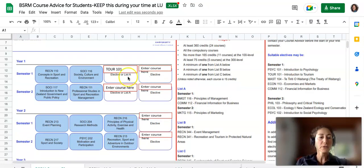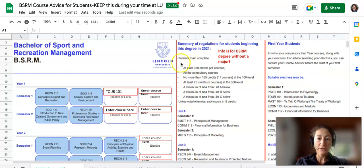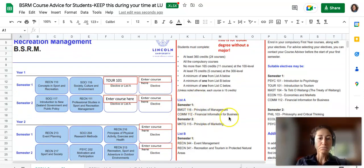So for people in semester 1 of year 1, you can read these directions here, but basically in this first one here, you're going to want to take any elective or something from list A. So this is semester 1 of year 1. List A is here, and you'll want to take either one of these two, or if you feel you want to do marketing, that's in semester 2, you can pop that down here.